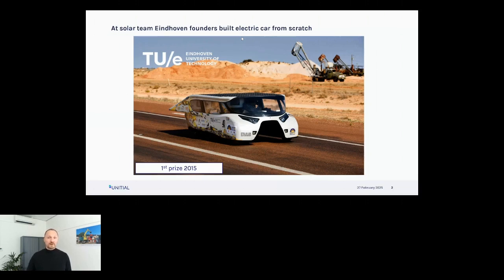For example, not driving too fast, but also not driving too slow to optimize when to charge the battery and when to switch the battery, and basically including many factors that will impact the energy consumption. The proof of their capabilities was in the pudding when they won the first prize of that contest.